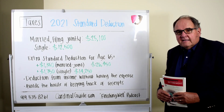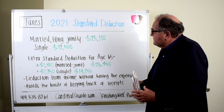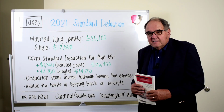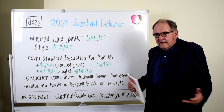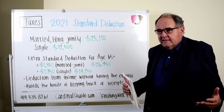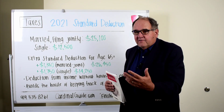Today's Cardinal lesson is about, woohoo, taxes. 2021 standard deduction. So we always start these programs with, like, why does this matter? Why are you talking about this? Who wants to talk about the standard deduction? And I can tell you that it matters greatly.